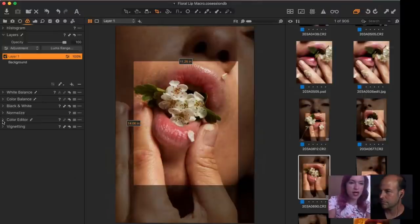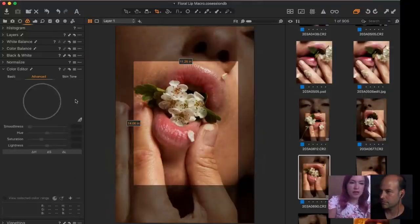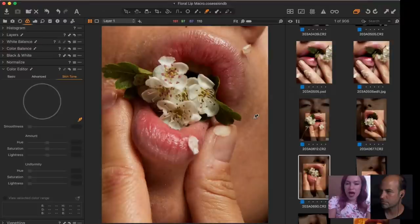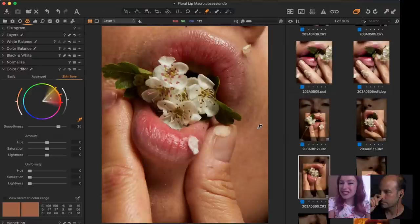So down here, you've got the color editor tool, which is divided into basic, advanced, and skin tone. Advanced and skin tone are the ones that I use the most. Advanced is something I would use for changing the color of something, which rarely ever happens. But for example, I could make the greens of those leaves a little bit juicier. Now, skin tone is where it gets super interesting. So what you do is you take this little eyedropper tool and just pick somewhere where there's a skin tone that's pleasant. Let's say that. And so you see down there, it has sampled that.